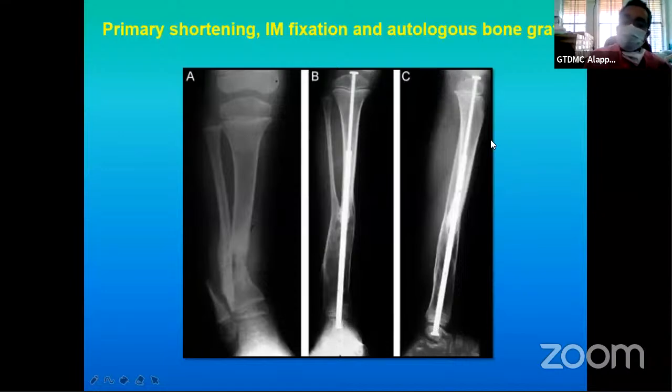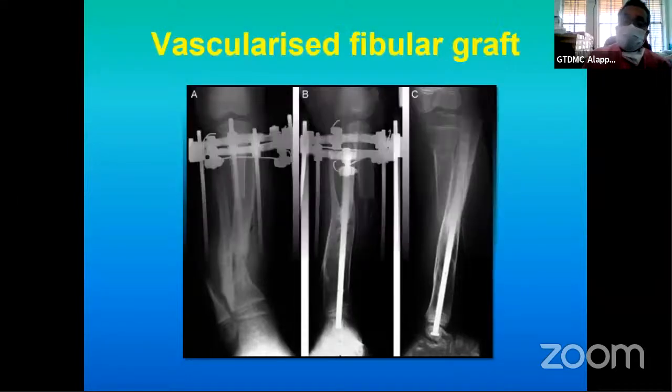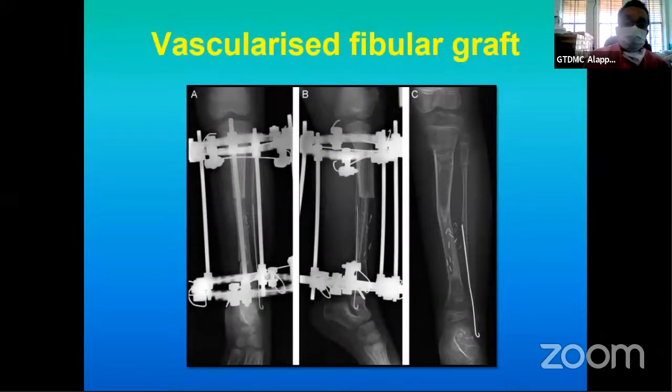And this rod is a telescoping rod. You can see that the diameter here is more, here it is less. It's a telescoping rod that allows for lengthening of the implant along with the growth of the patient. And this is one modality of management. If everything is going fine, okay, fine, no problem. But I told you the success rate was very low, and hence we thought about other procedures.